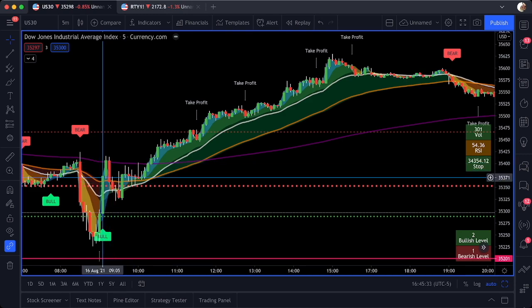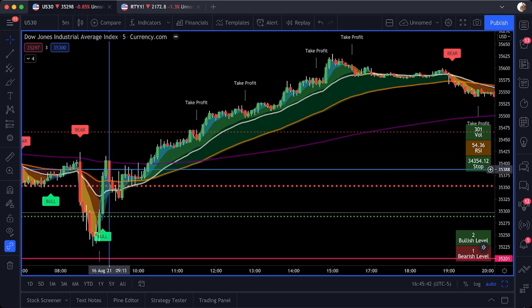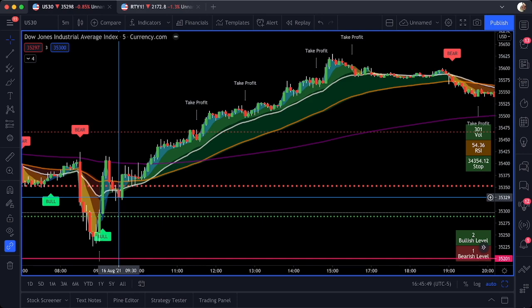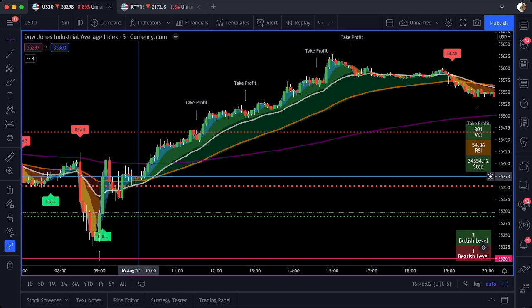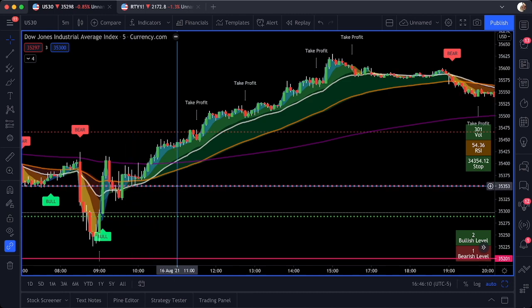Now, the reason why I didn't enter this one specifically is because that 200 was right there, and it clearly rejected it. So it came back down, tested the 50 and failed, tested the 20, failed, but it immediately popped right back over because the strong buying power was with the bulls this morning. It actually went sideways right here as it was testing the 50 EMA, this 20 EMA, and that now support.